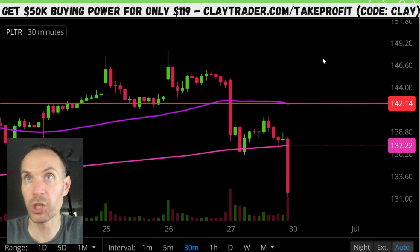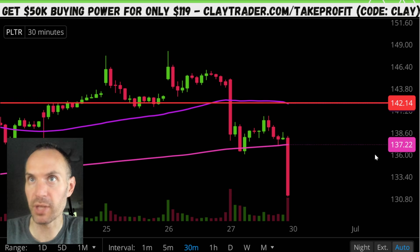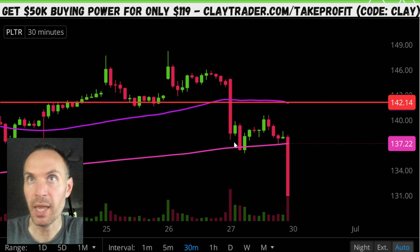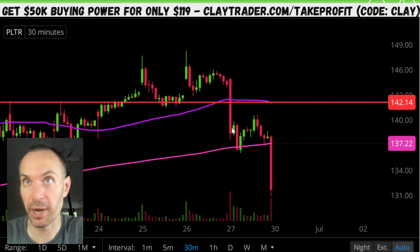So yeah, not quite sure what happened, but from a technical standpoint, and this will mean more to those of you that have watched past videos, I have been talking about the pink line there, 200 period moving average as a key area of support. And yeah, it did a great job of holding that support there. But yeah, the last 30 minutes, again, there must be some sort of news or something out. But yeah, it broke there and the rest is history. So what a crazy, crazy plunge.